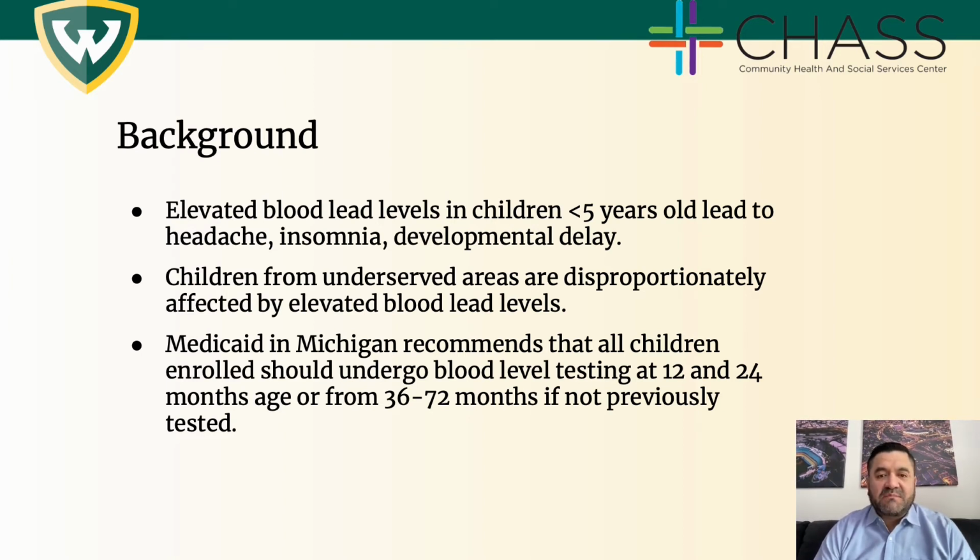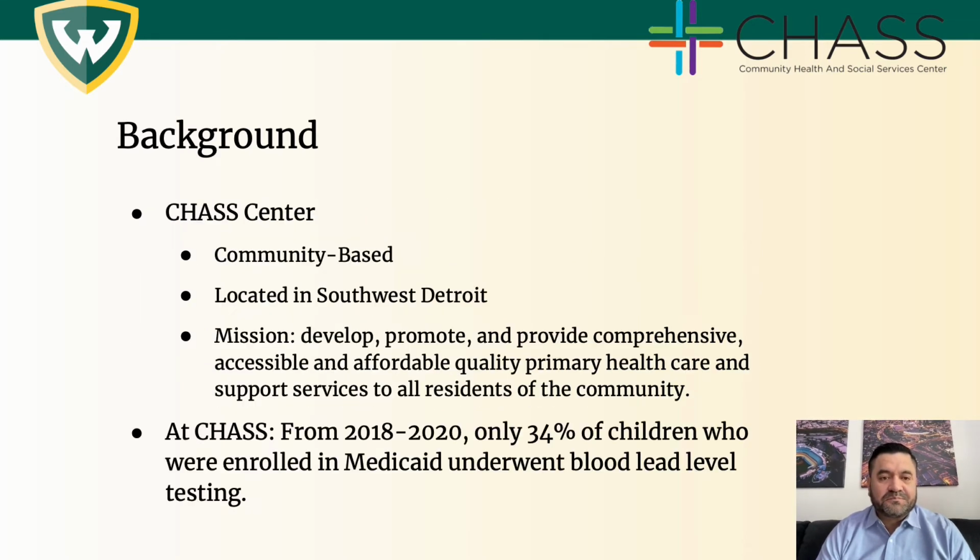Medicaid in Michigan recommends that all children enrolled should undergo blood lead level testing at 12 and 24 months of age. If that's not able to be done, between 36 and 72 months of age is preferred if they weren't previously tested. A little background on CHAS Center. It is a large community-based clinic located in the heart of Southwest Detroit. Its mission is to develop, promote, and provide comprehensive, accessible, and affordable quality primary health care and support services to all residents of the community.